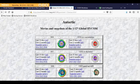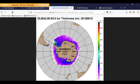So let's just look at the sea ice thickness in the Antarctic for the 30 days. Well, it's still growing.